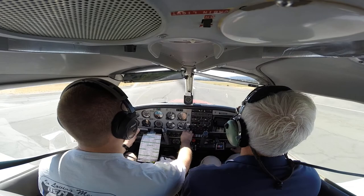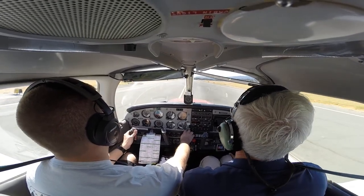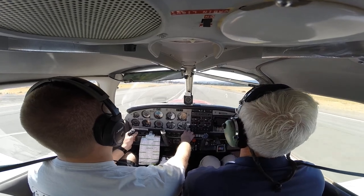Carpeat off. On the move. Here we go. Full power. At least 60.